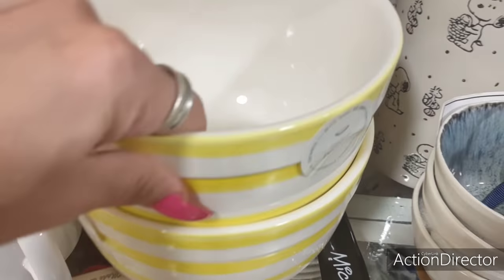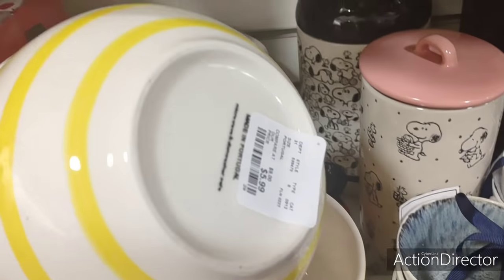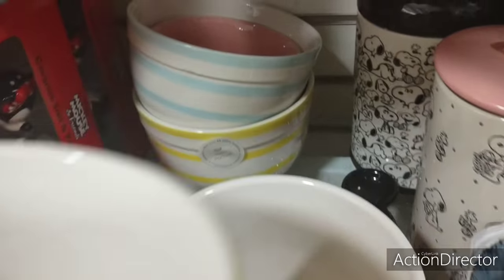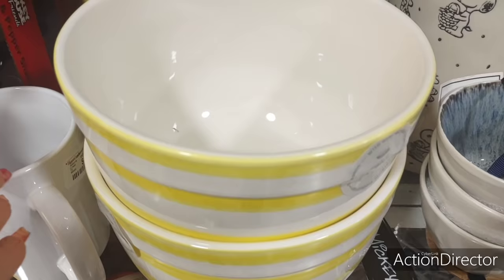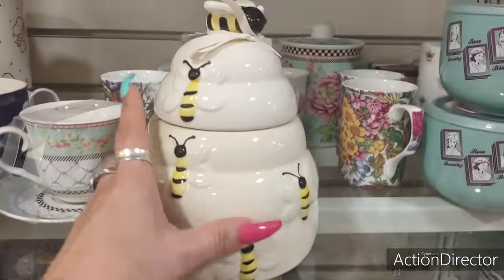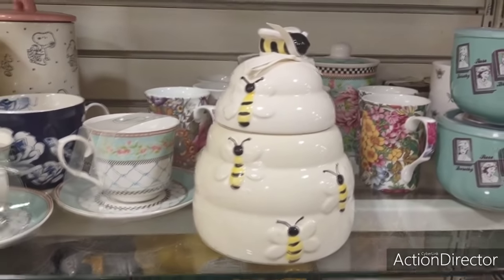Look how cute these spring bowls are. These are big ceramic bowls. $5.99. Look at that baby. That is big. It also comes in teal. How cute are these? I mean, you could use this as a fruit bowl. So many different uses. Alright, I had to show you guys this because I was like, wow, that's an amazing price.